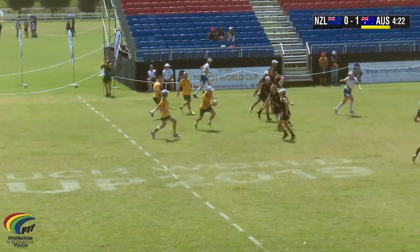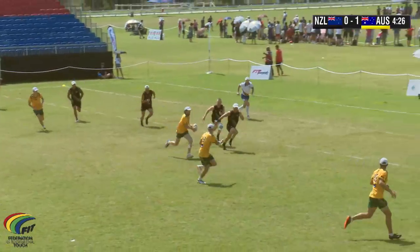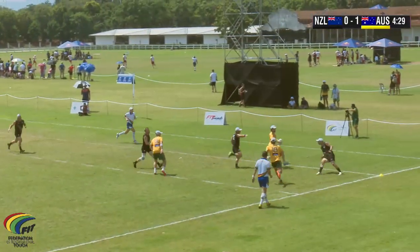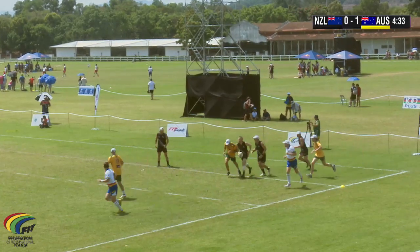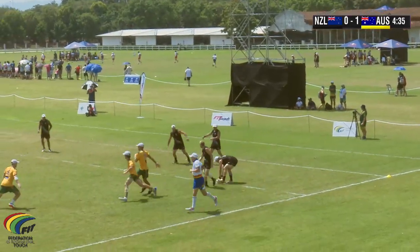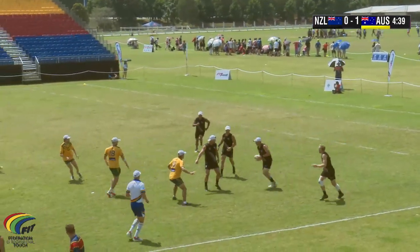Australia with a power game through the middle of third here. And out of half they go. The ball's in the hands of Watts. Watts gets through the line. He's looking to pass it over the top. Again, good speed from the Australians. That's a couple of times they've caught the New Zealand defence out, but they were able to recover there. More moving up and making the touch.